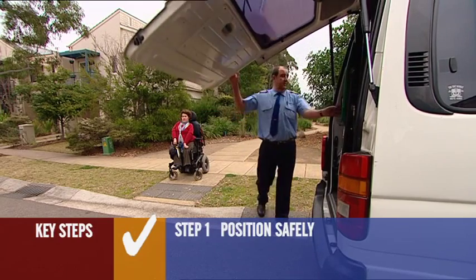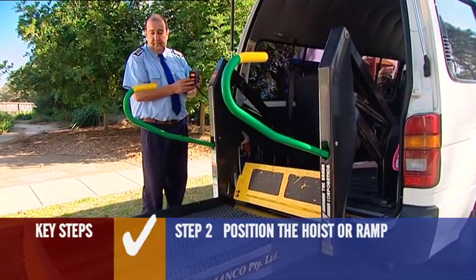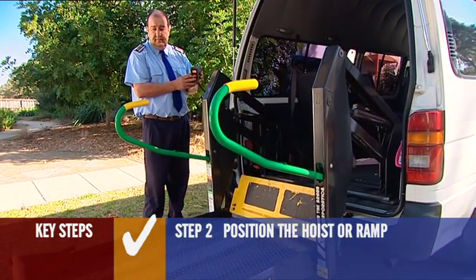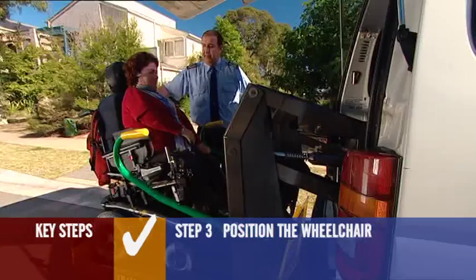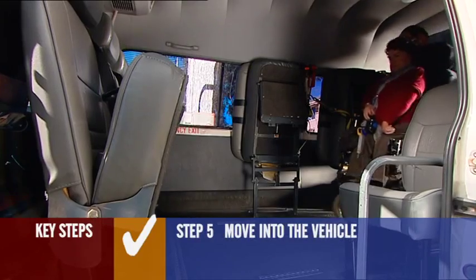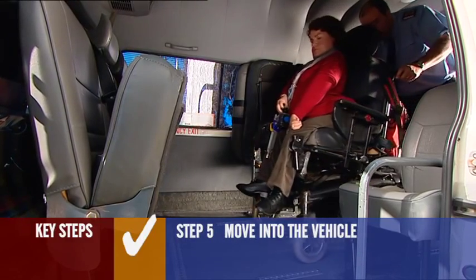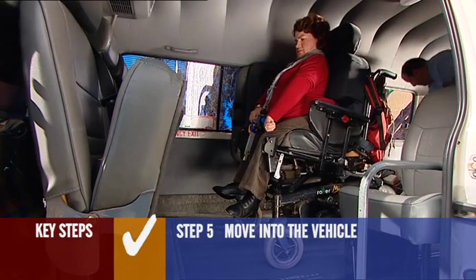Position safely. Position the hoist or ramp. Position the passenger's wheelchair. Raise the wheelchair. Move the passenger and wheelchair into the vehicle. Let's now look at each of these key steps involved in safe loading in more detail.